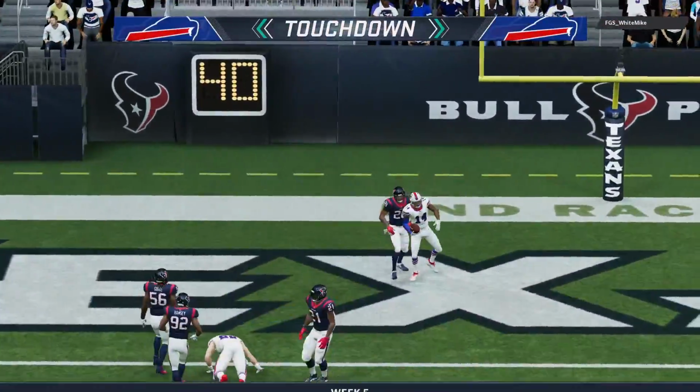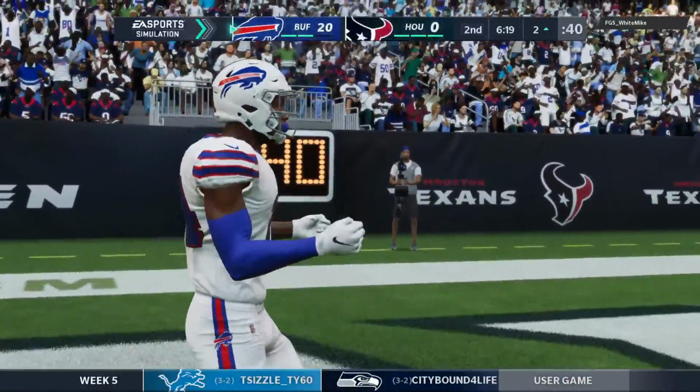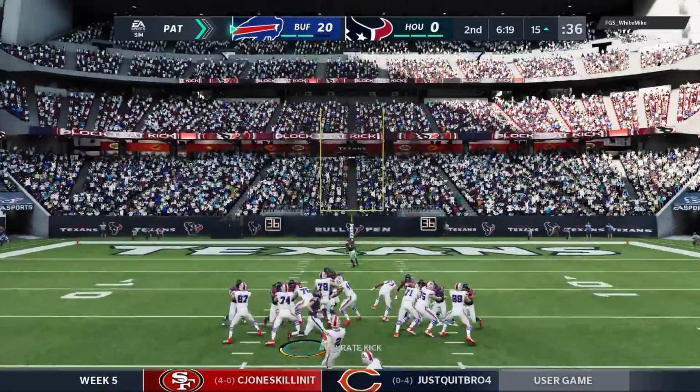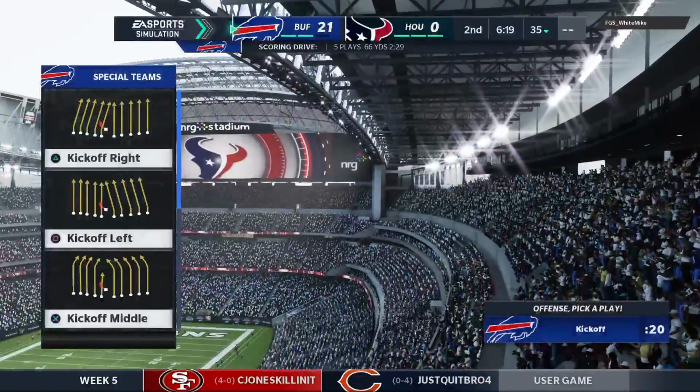And that is caught. Touchdown, Buffalo. 14. Stefon Diggs. Touchdown. His 11th touchdown of the year. And the Bills will add on to their lead. And on this play, he just made a great route. The quarterback had to deliver it, sure, but a great route run there.